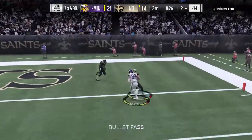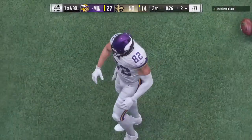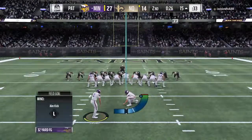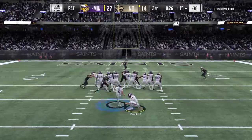Looking to throw on 3rd and 2. Keenum. And he will score. Touchdown, Vikings. Kyle Rudolph. A 2-yard touchdown grab. And the Vikings are going to add on to their lead.